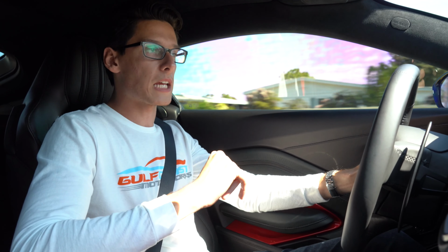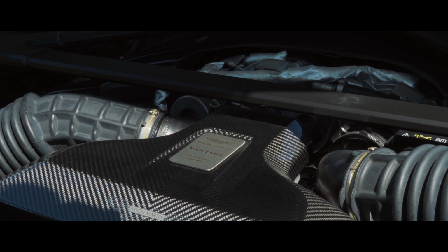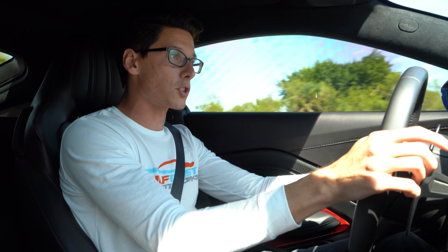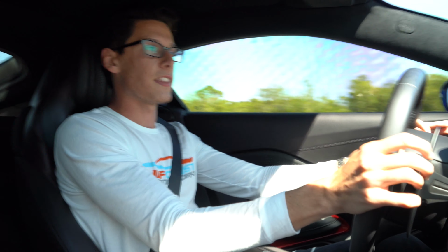This does share the same engine as the AMG GTS, which I don't really find as a problem. It also means that the turbos are actually mounted within the V of the engine, creating much better throttle response. As you can see, there's absolutely zero lag. It doesn't even feel turbocharged. It doesn't even sound turbocharged.